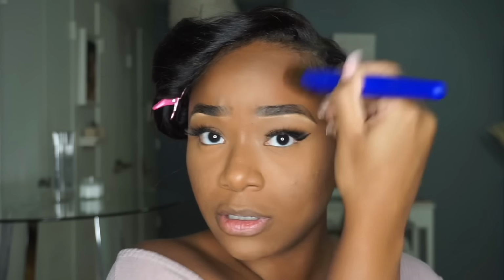Ooh, y'all see? Contour just makes such a big difference, for real, for real. And then I usually put some on my forehead, just to sculpt my face a little bit more.